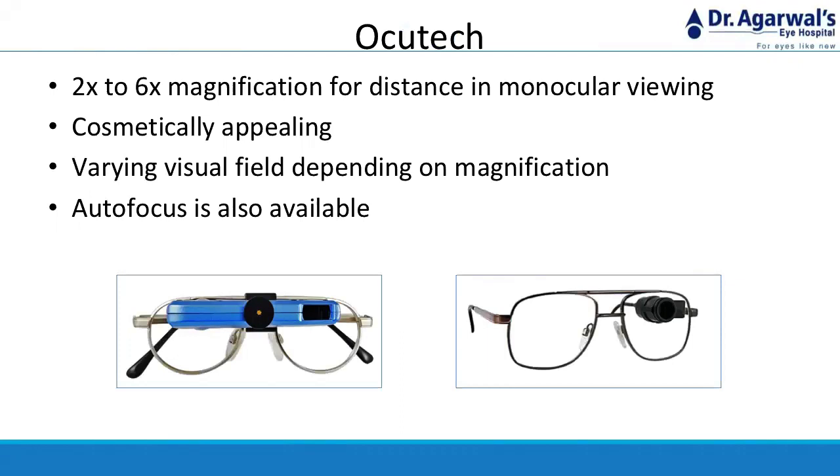The Ocutech devices offer 2 to 6 times magnification when being used monocularly. In case any patient wants to use them binocularly, then it offers a maximum of 2 times magnification. They are cosmetically much better and patient acceptance is better compared to other devices. Recently, an automatic focus has also been launched. These devices are currently with manual focus for the distance vision.